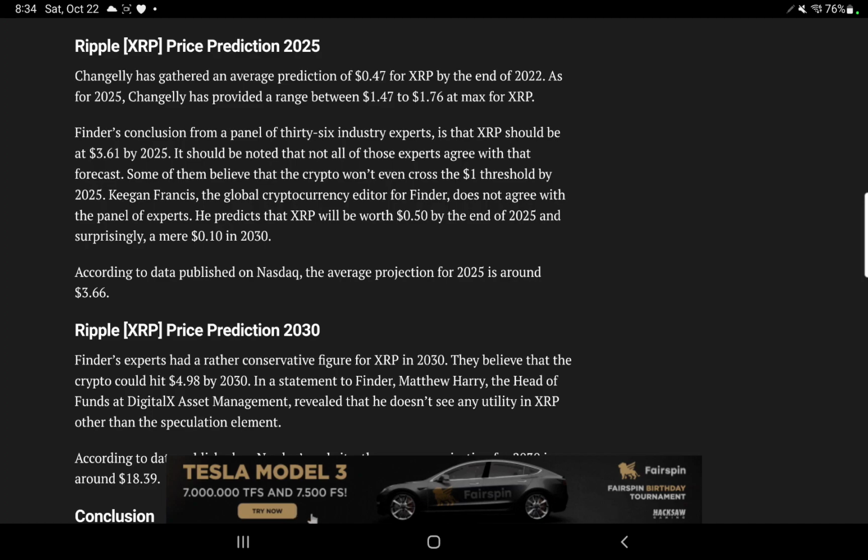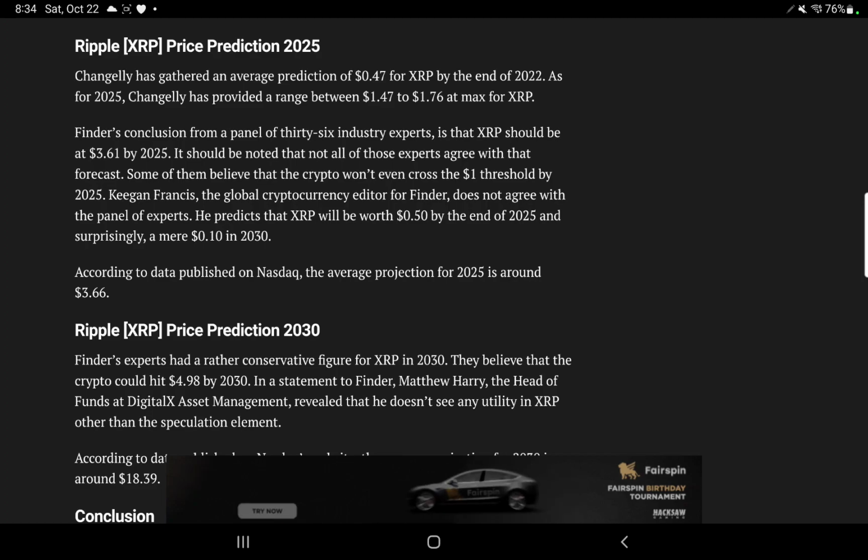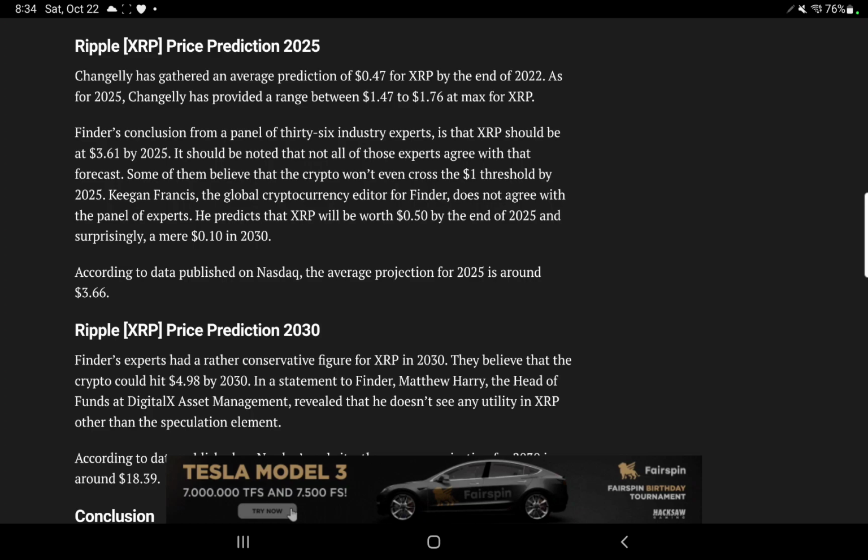I'm not a financial advisor, and I wouldn't want somebody to go lose their nut or their marbles over me. According to data published on Nasdaq, the average projection for 2025 is around $3.66. That's fair. If I told you XRP will be at $3.66 in 2025, and you're in the accumulation phase until mid to late 2023, why is that a bad thing?